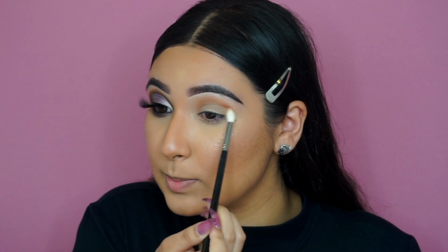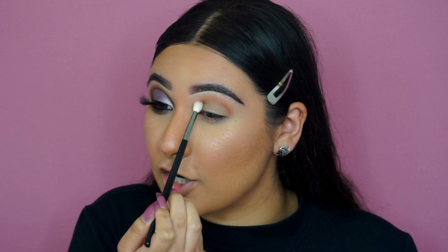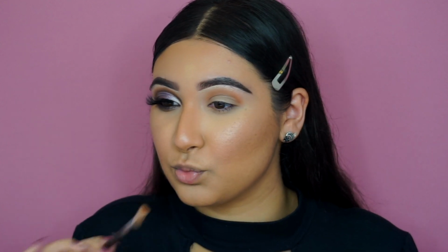There is so much pigment in the shadow. I was so shocked. I was like, wow, this is super pigmented and it's really nice. It's not even like a harsh pigment, it's just the right amount.